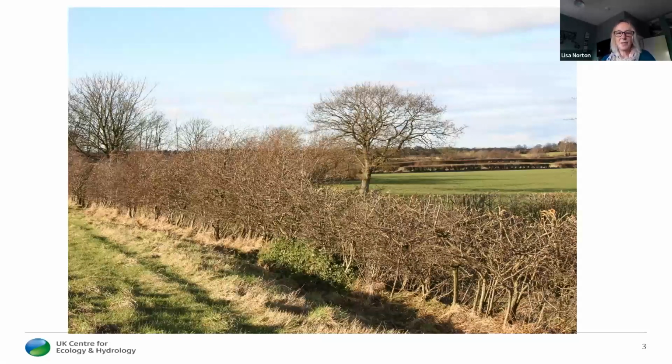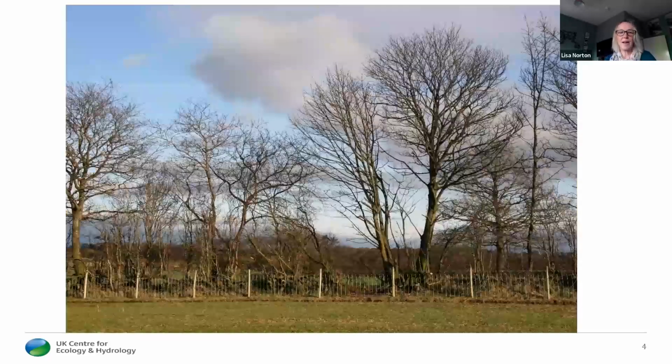They provide shelter and shade for livestock. They protect our soils from being blown away by the wind. They hold water in the landscape. The hedge roots take water down into the soil, and hedges across slopes can stop water flowing over land.